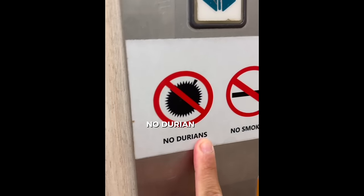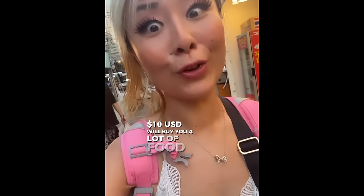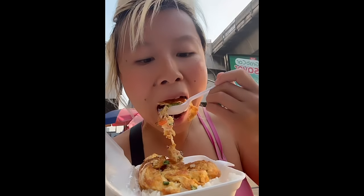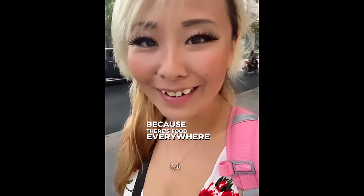I'm in Thailand. Of course, durian is not allowed at the hotel. No durian. I'm in Thailand. $10 USD will buy you a lot of food. I like to eat, eat, eat. I'm in Thailand. You're never going to be hungry because there's food everywhere.